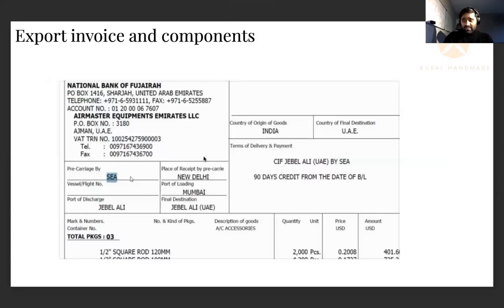This is exactly how you will get it as well. So it has the name of the paying business. This is a letter of credit given by a bank. That's the name of the business. This is YSC. The guy actually received the pre-carrier at New Delhi. Port of loading was Mumbai, and the destination was Jebel Ali, which is, I think, in Dubai. And country of origin is very important in the export invoice. The final destination, the UAE, is very important. And these are the payment terms.